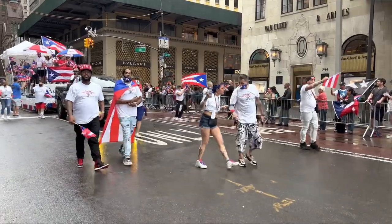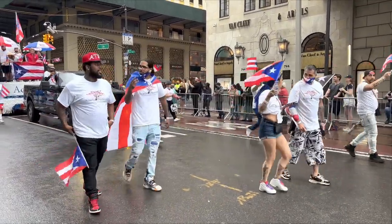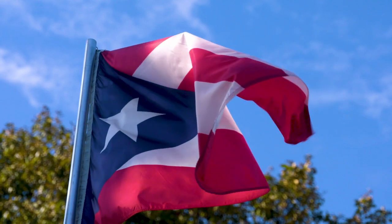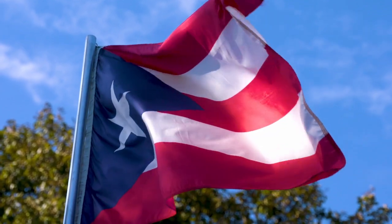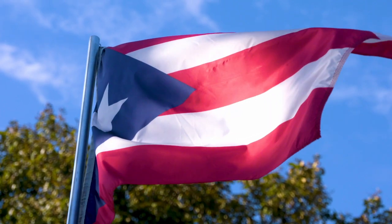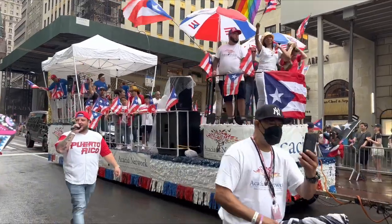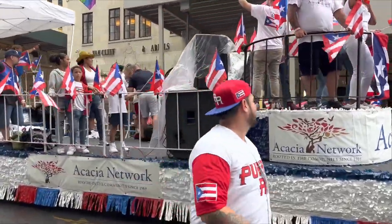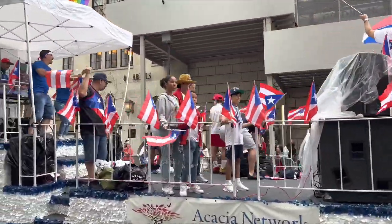So there you have it, the fascinating history of the Puerto Rican flag, from its humble beginnings as a symbol of revolution and rebellion against Spanish rule to its adoption as the official symbol of Puerto Rico, and a flag that has played a very important role in the island's history. Now you know why Puerto Ricans are super excited to have their flag flown and shown everywhere they go.